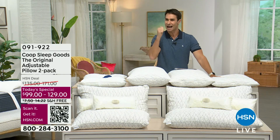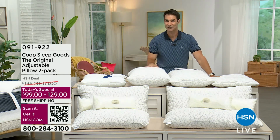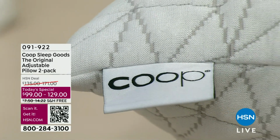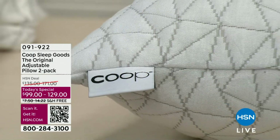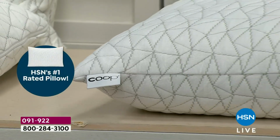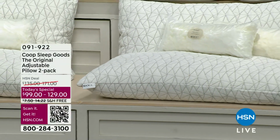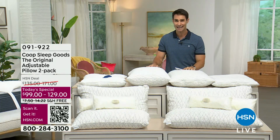Coop is not only a customer pick, it is not only the highest rated pillow here at HSN, but according to Consumer Reports, it is one of the highest rated pillows in the market. Multiple award winners. Good Housekeeping says best overall pillow. Insider says best overall pillow. Today rated best overall pillow, and now you're getting it at the lowest price per pillow ever in the market, because for the first time ever, we're offering you a 2-pack here today on a Today's Special.